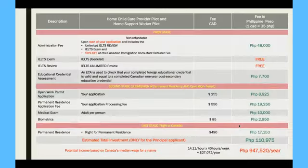But if we go back, this would be the sole applicant, right? So the administration fee is $48,000 once you register with us. And again, by registering with us, you'll have your unlimited IELTS review, your IELTS exam, and your 50% off on the retainer's fee that the employers will be paying. So that will be good for the employers. That would be a good motivation for them to hire you.